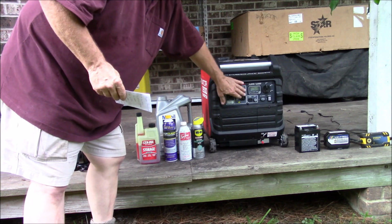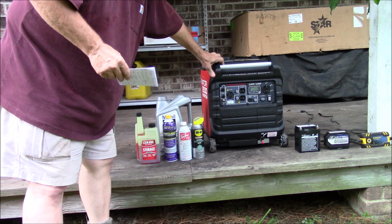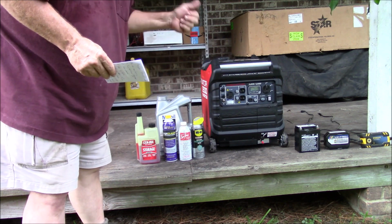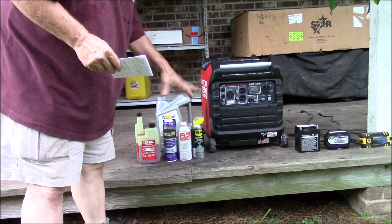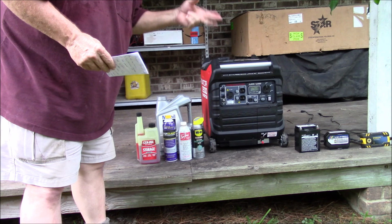Okay, with that said, if I've missed anything, my apologies. There is a paralleling kit you can use for 2 of these. A lot of people will get a big generator. The bigger the generator, the more fuel you're going to use. If you have a small air conditioner for one room where you can sleep, it's very comfortable. Okay, keep your freezer and your refrigerators going.